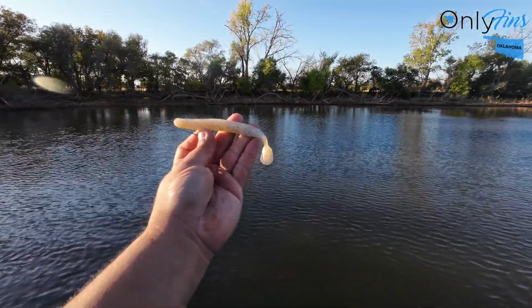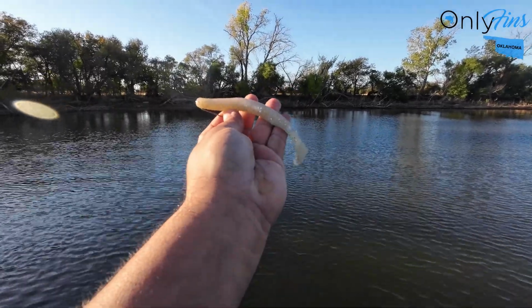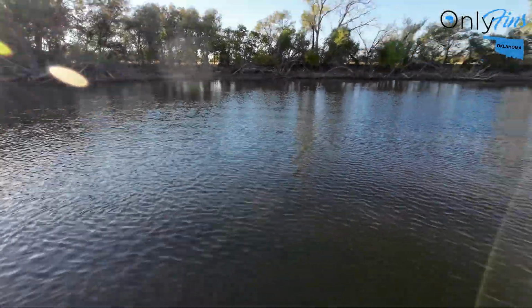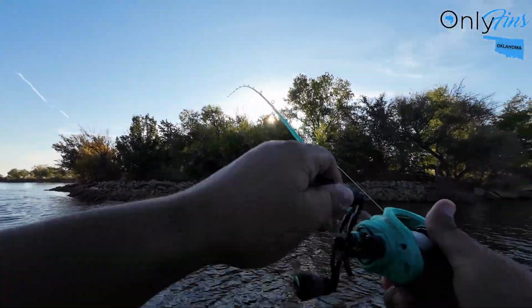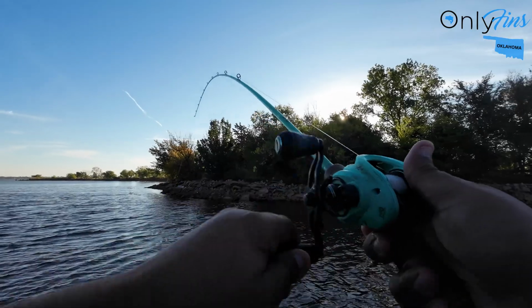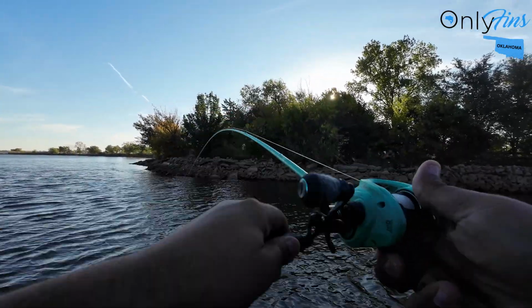Hey guys, this is the color you want to use. This or the smoke is a great color for this lake. 5.5 inch. Got a fish. Fish on! Power pole is down? On that green? Yeah, power pole is down.